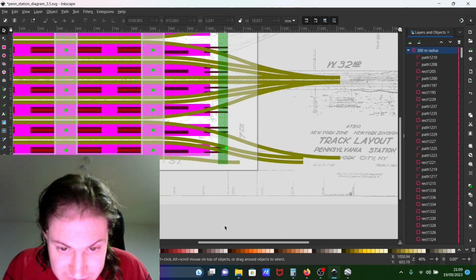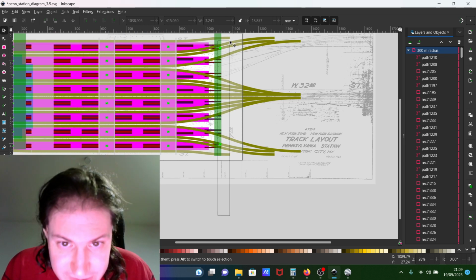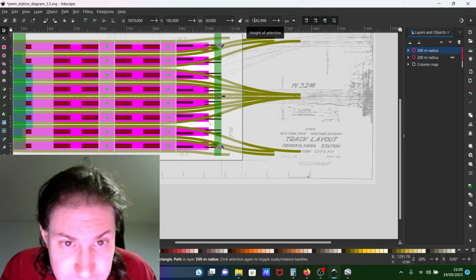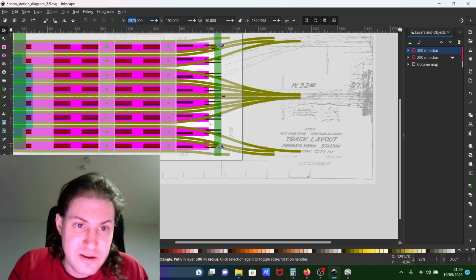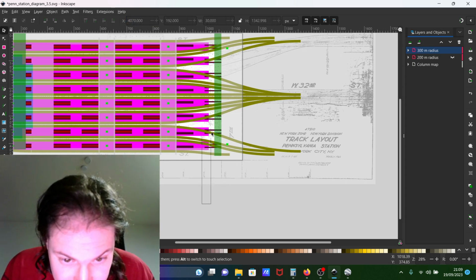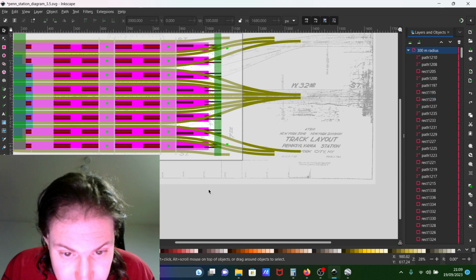Not a platform, a vertical axis. So this is me just trying to figure out how to move the escalators, the elevators, and we're going to move them back. Always pixels, never millimeters. And we start at x equals 3970. I'm going to move them here. The reason we're going to move them is that we can do this, so that we can do this.